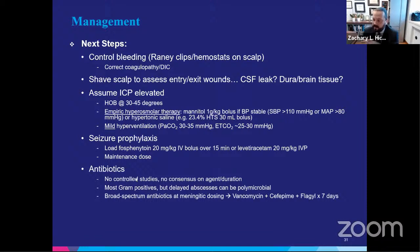In terms of antibiotics, as I mentioned before, these patients are at higher risk of infection than your regular TBI patients, particularly if they have retained foreign bodies or bullet fragments. There's really no controlled studies on antibiotics. There's no real consensus on the agent or duration, but generally the trend has been moving towards being very aggressive. I can say from my clinical experience that the percentage of patients that end up having an infection of some sort is quite high, whether that's in the acute phase or delayed when you're doing a cranioplasty. But really the recommendation now is more for being quite aggressive with empiric antibiotics.